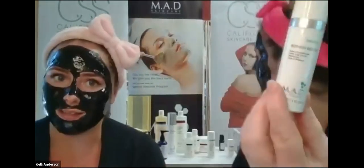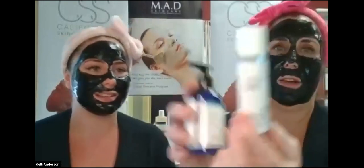We say you need it always in your toolbox. It comes in this size and a 4 ounce size for your back bar. You just need to have it. And this is Breakout Control Daily Moisturizer, but it looks just like this.